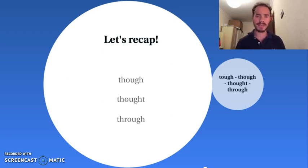Now, let's recap a little bit. You can see these three words here. So we pronounce though, thought, and through, right? So though, thought, through. You might try to memorize it with another word. Though obviously rhymes with go, thought will rhyme with port in British English or sort, and then through will be the same pronunciation as true or grew, the past of grow, for example, right? Though, thought, and through.